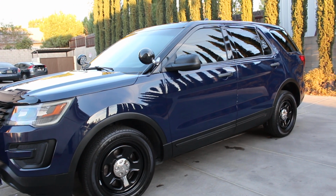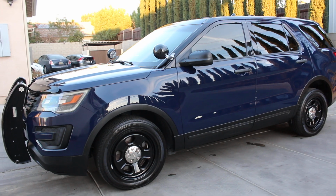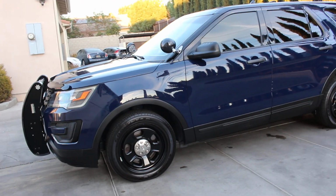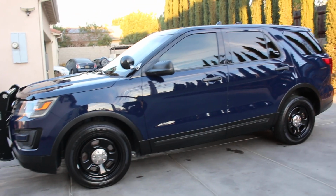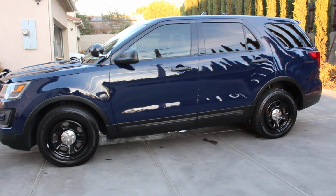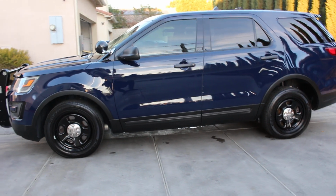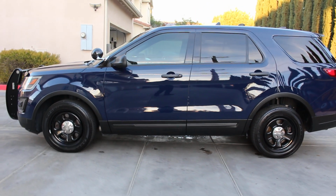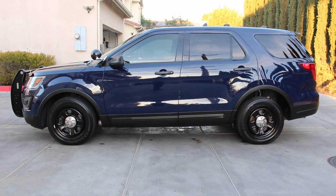Original navy blue from factory. This is not a repaint, folks. What you see is what you're gonna get. Once again, this is not a repaint. However, my detail crew did an amazing job bringing this bad boy back to life. The paint looks great. Very minimal amount of scratches. No door dings. And folks, this vehicle is in immaculate running condition and shape.